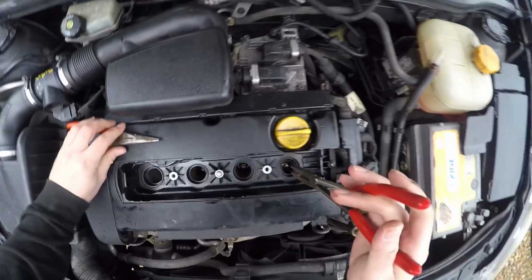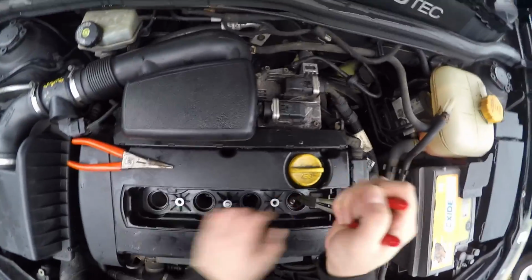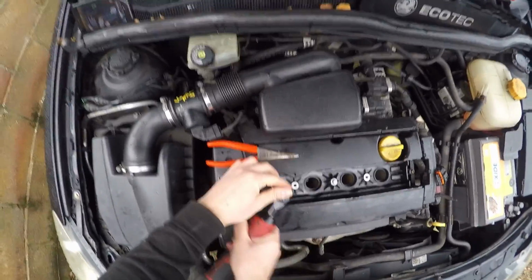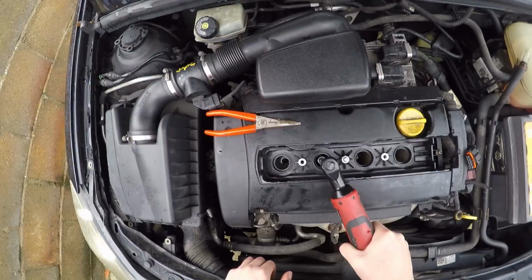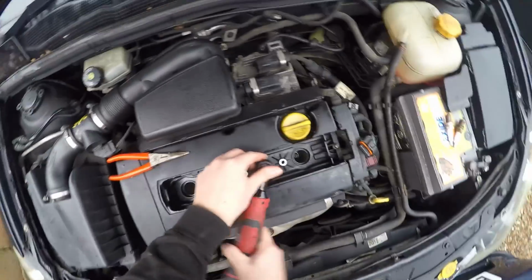The coil pack rubber and the spring fell off for some reason on this fourth one, so I'm just going to pull that out. Spark plug socket. Gonna whip these out real quick. I've had these out not long ago. I apologise as well for the noise. Someone's having some work done over there, some building work, it's really loud.